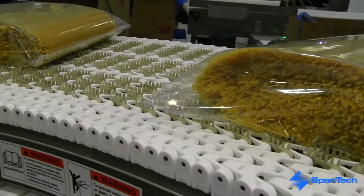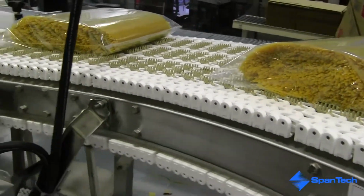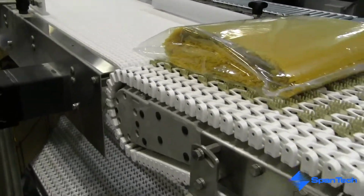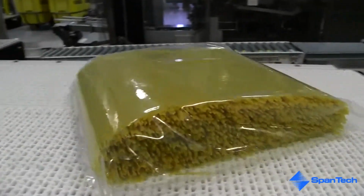The reason I like Spantec so much is because when we were running before Spantec, we used to use 5 people to run this line. So it's cut our workforce down to 1 person. It excites me just to watch the product line run.